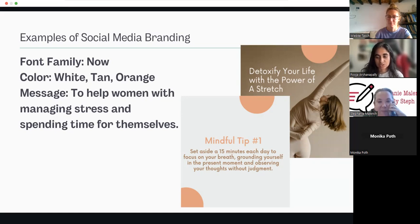And then in the visual graphics, we're using the same type of templates. You can see that there are half circles. So we're maintaining consistency with the branding, but it does feel like the posts are different from each other as well.